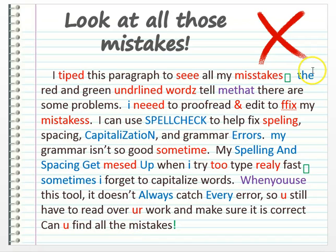In blue, we have capitalization errors. This should be the start of a new sentence. We need a capital T there. The word I should always be capitalized. Spell check, this should not all be capitalized, okay? All lowercase, or maybe even just the capital S. That's it.